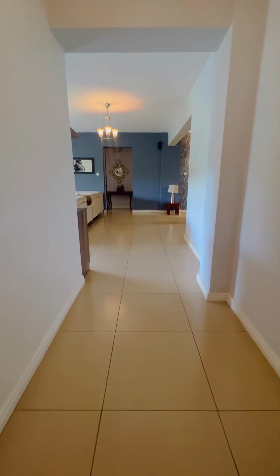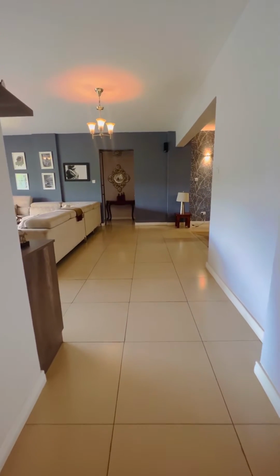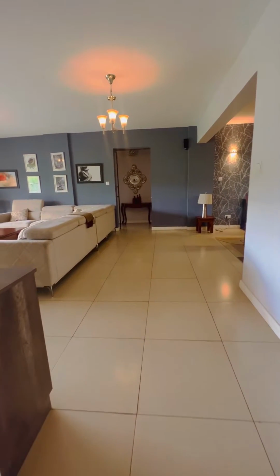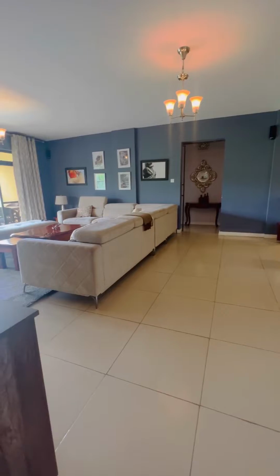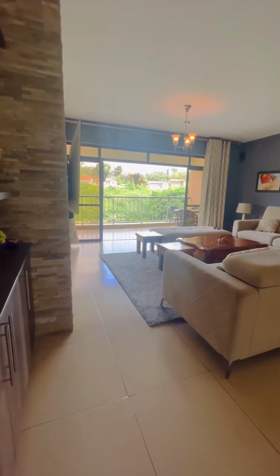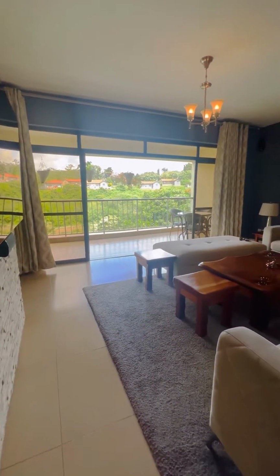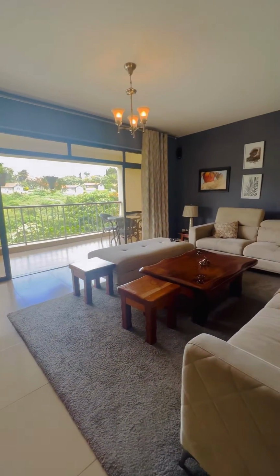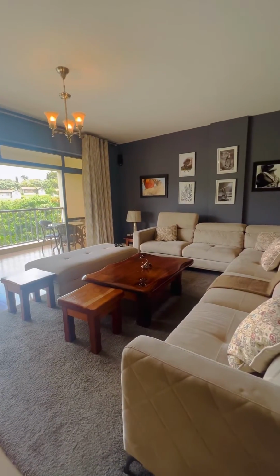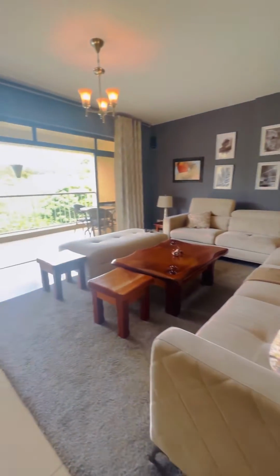Welcome to today's elegant property that is located in Kileleshwa. This is a stunning 4-bedroom apartment that is located in a beautiful, serene environment. This is an ideal unit for a family. If you love privacy and you want great amenities, this is the place for you.